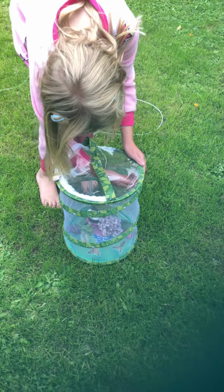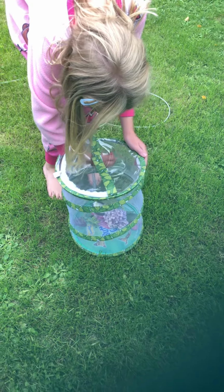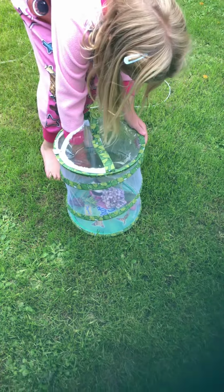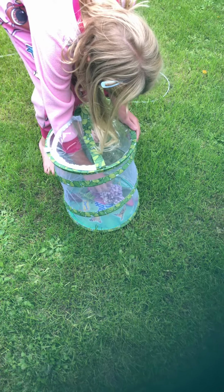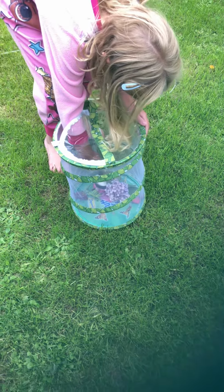Okay, come on then. Be as nice as I can. Go on then. Open it up. Let me get this cabbage white out. Go on my finger then. You normally like going on my finger. You don't want to go now. I'm going to release you.